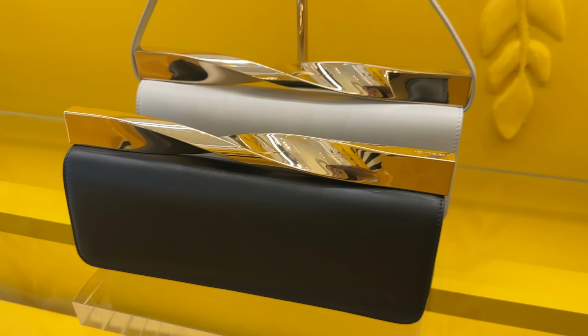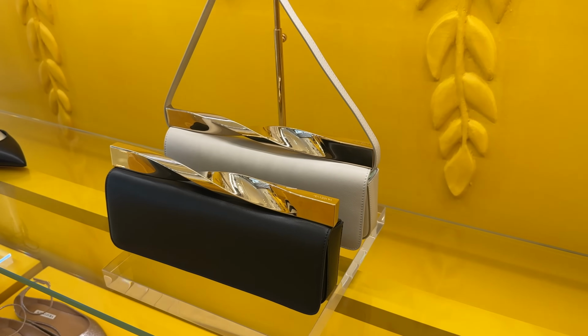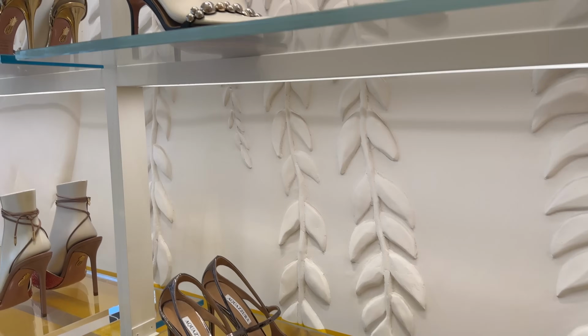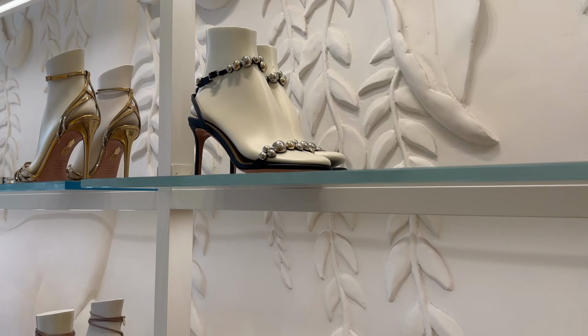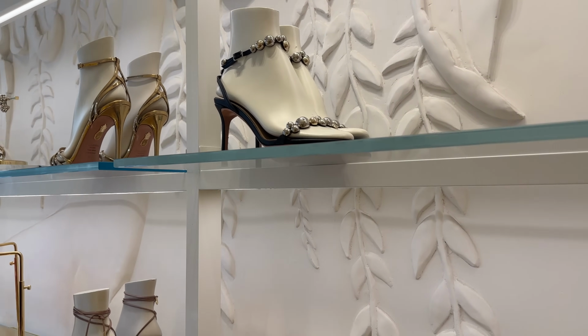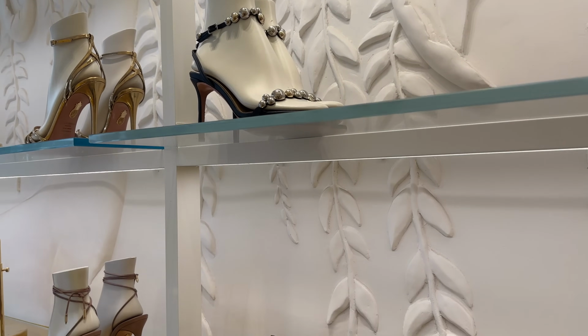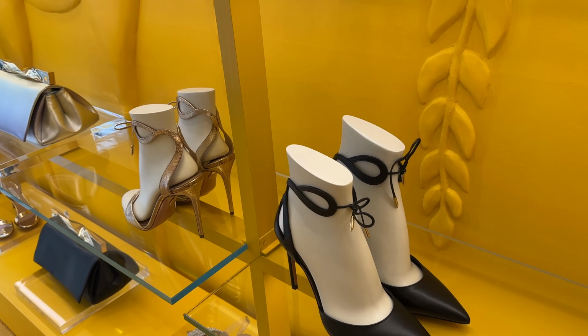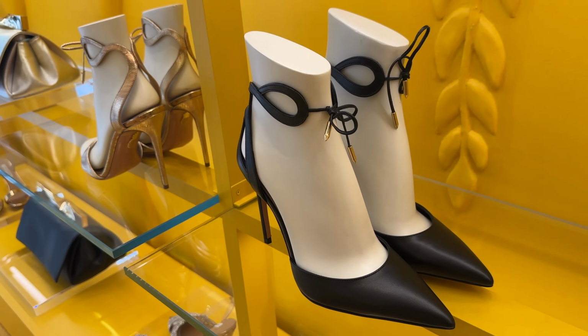And then these are their bags. Very unique. Such a cute little shoulder bag. This one here is more of a clutch. And then this again is that little bauble. I just feel like that looks so beautiful on the foot. One of my friends, she has this style and she looks amazing in it. And then this is the other style that I showed you before, but in black. And I would say these are my favorites.